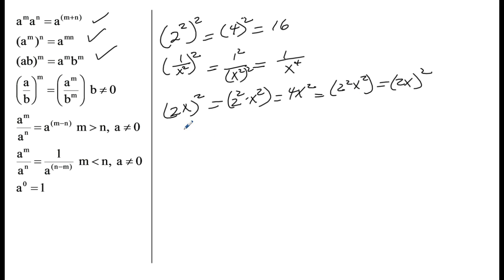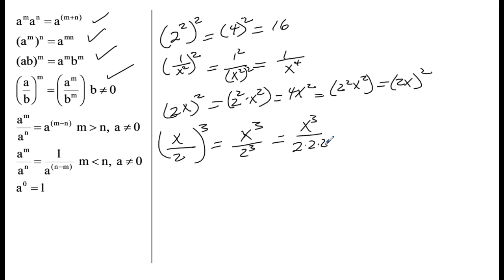Okay, and the same with the next one. You have x divided by 2, cubed. Well, the cube cubes everything inside the parentheses. So you have x cubed divided by 2 cubed. And 2 cubed is what? 8. 2 cubed is equal to 2 times 2 times 2. And that's equal to x cubed divided by 8. Okay?